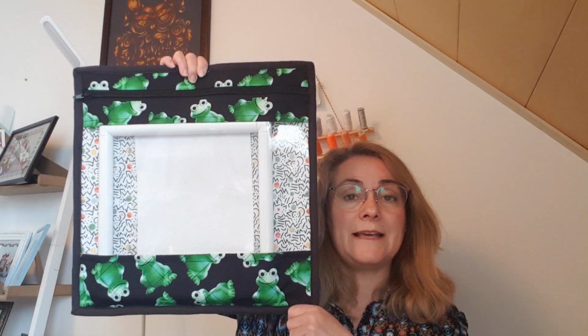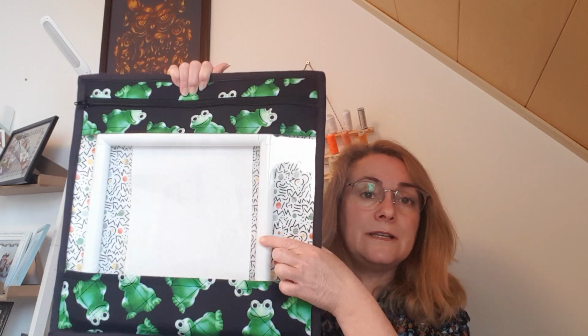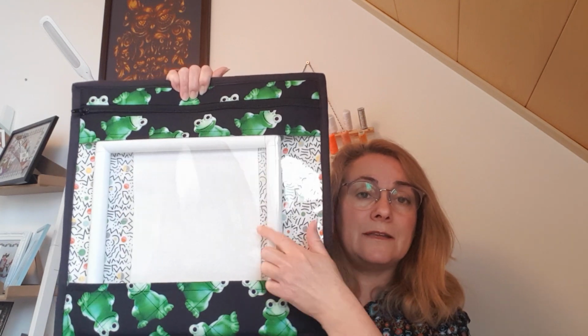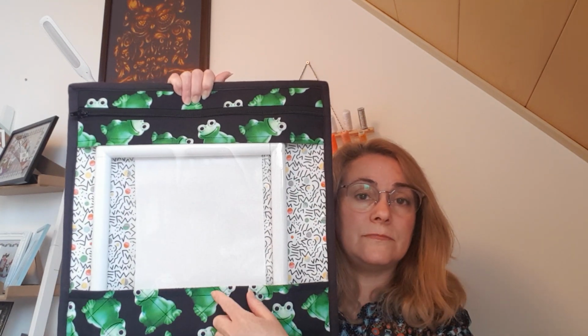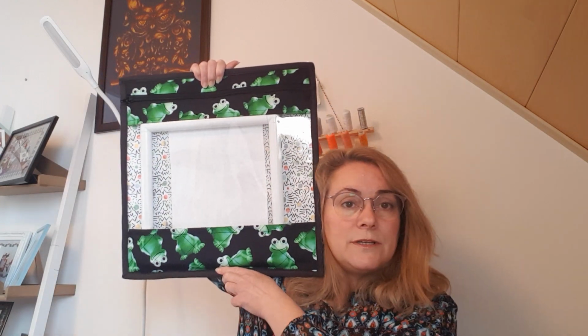The largest is my XL. This is 40 by 40 centimeters. It will hold an 11 by 11 Q snap and an A4 chart in the portrait position. It is quite large. If I hold it next to my head, you can see that.